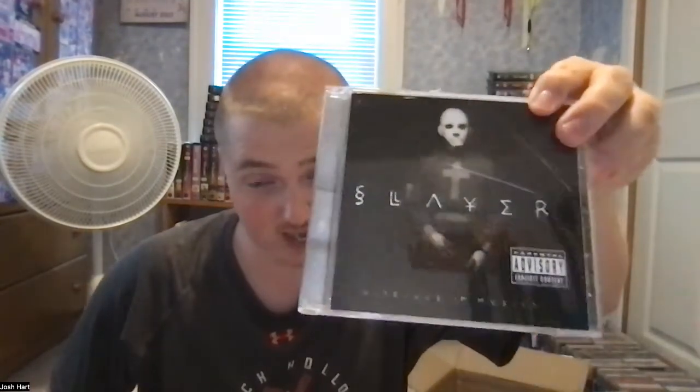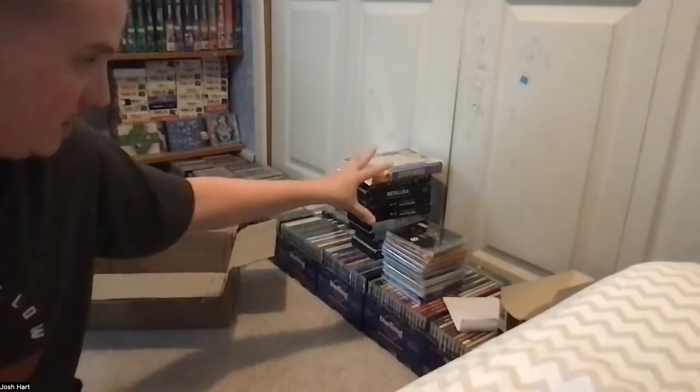All right, so thank you very much, Punk Nerd, for sending me all these awesome goodies, and hopefully at some point I'll buy some more stuff off of you. I'm definitely gonna listen to some of those CDs at some point, because I'm very interested in hearing some of those bands, and I'm definitely gonna listen to this at some point because I do like me some Slayer. Thank you very much, Punk Nerd, for all the awesome goodies. If I'm ever interested in buying some more stuff off you, I'll let you know. But for now, this will do me good for probably the next couple weeks or so.